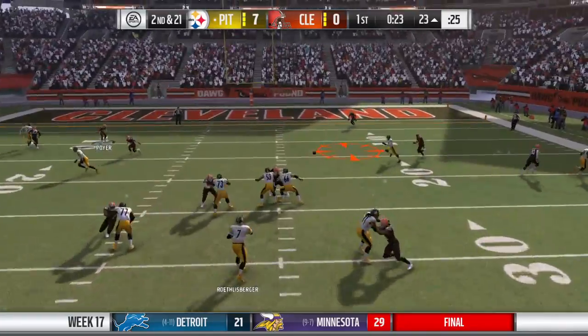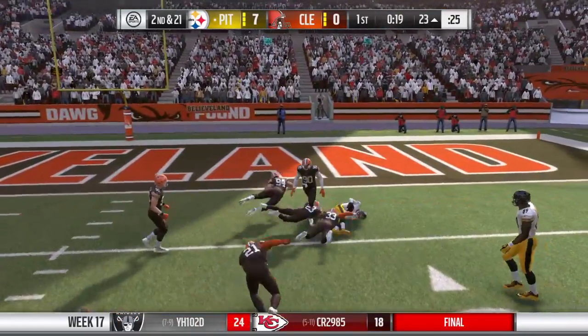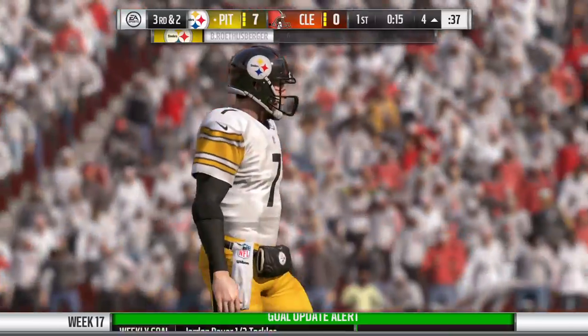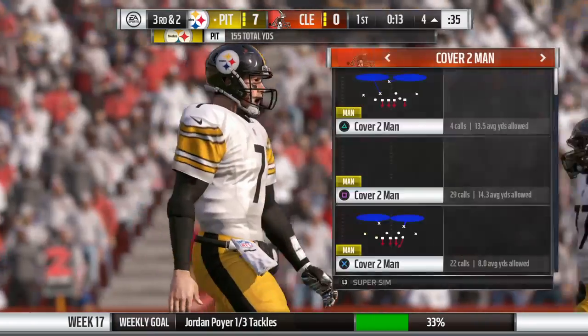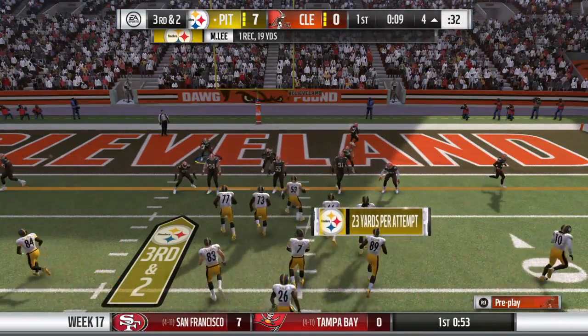On second down, Roethlisberger. Lee's got it over the middle, and the stop will come inside the 5 at the 4. A nice pickup there, 19 yards, and they're set up better for 3rd. And now inside the red zone, the offense will operate.